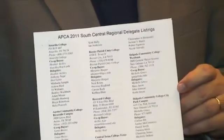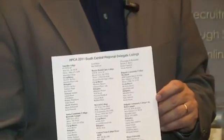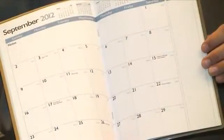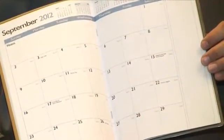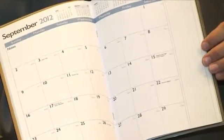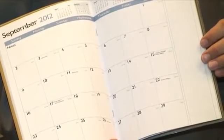Before you arrive at an APCA conference, you'll receive an email which will contain the delegate list. You'll also receive on-site a printed version of the delegate list. This is a great way to keep track of who is attending the conference, whether they've been by your booth or not. You'll also want to bring a calendar with you to keep track of contracts, possible dates, any current dates that you have booked, and to be able to illustrate to potential buyers exactly what dates are available.